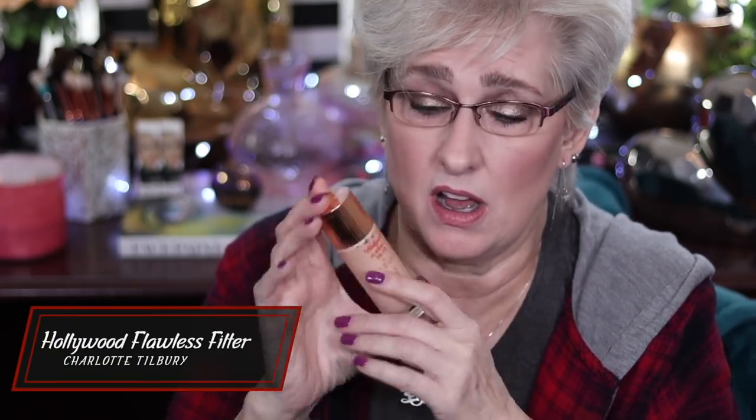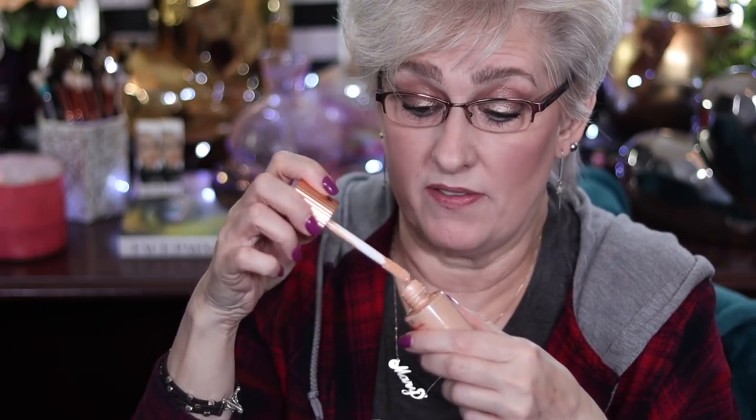Now, because I use the kind of powders that I've been talking to you about, it's really not necessary for me to use an actual highlighter to dust on my cheeks, but I do occasionally. And so there's really only 4 that I love. And one of them, it's not a powder. It is the Hollywood Flawless Filter by Charlotte Tilbury. And I will do this before I powder, after I've done my foundation, or sometimes just right under my foundation and just dab that right on the high points of my cheekbones.